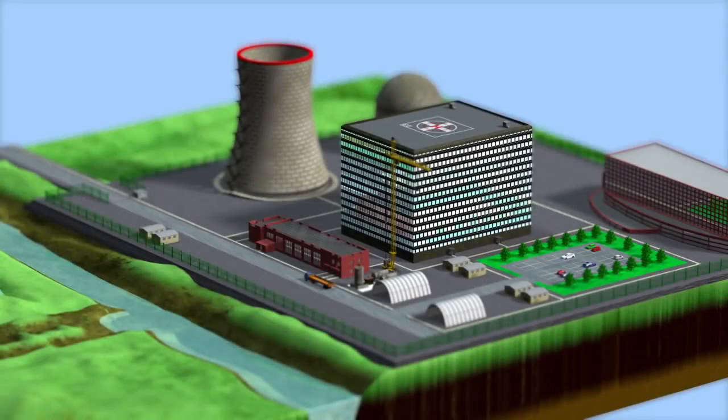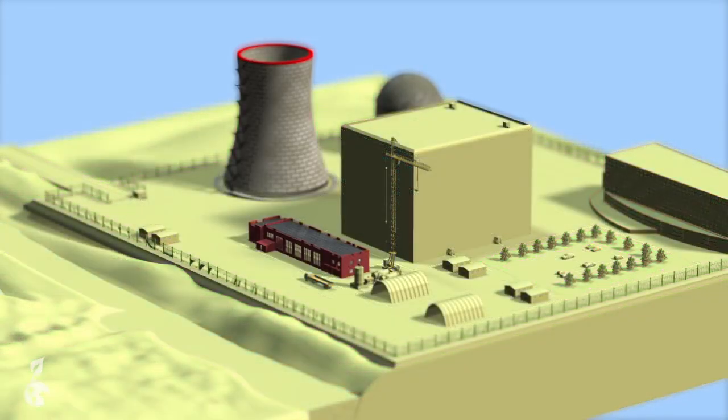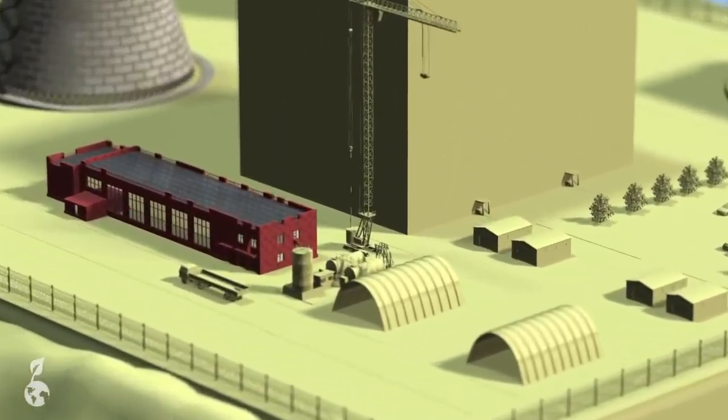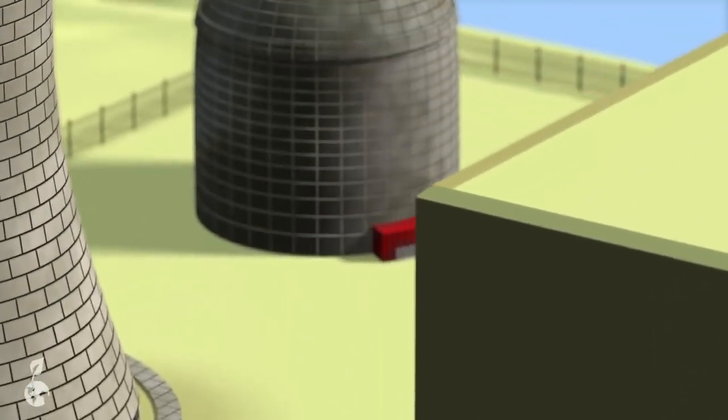Nuclear power plants are thermal power stations which generate electrical energy from heat. They consist of numerous buildings and facilities, the most important of which are as follows. The turbine building houses several turbines as well as the generator necessary for electrical power generation.